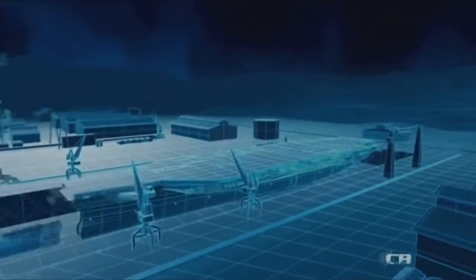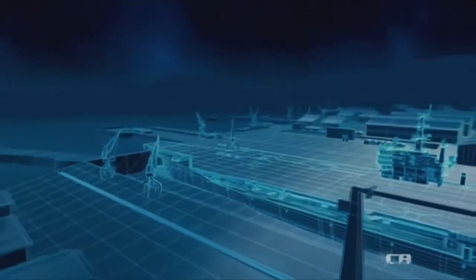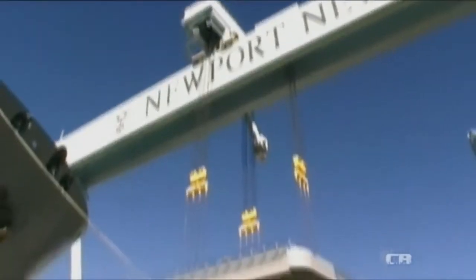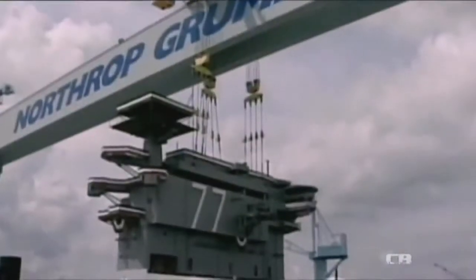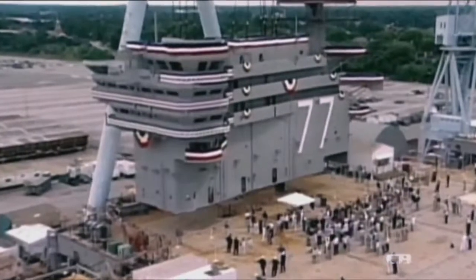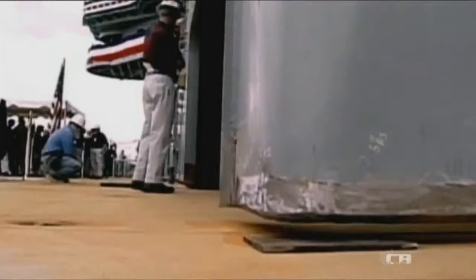They used the biggest crane in the Western Hemisphere to move the modules into position. 161 modules come together to make a carrier. Each can weigh up to 850 tons. Moving the modules pushes the gantry crane close to its lifting capacity. On July the 8th, 2006, workers crane the final piece of the jigsaw into place. It is the carrier's mighty 700-ton nerve center, the island.